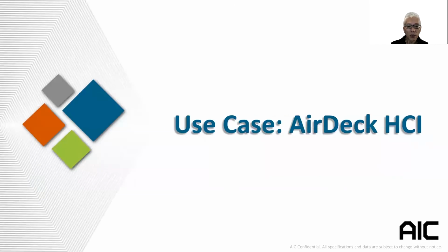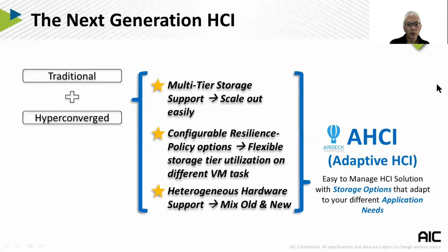Following are some use cases for your reference. AirTech is an AIC ISV partner providing the next generation HCI solution. There are three major key features from AHCI: multi-tier storage support, flexible storage tier utilization on different VM tasks, and mixing old and new hardware platforms.